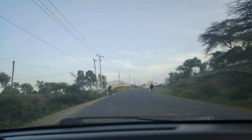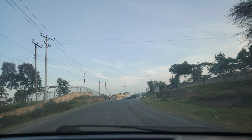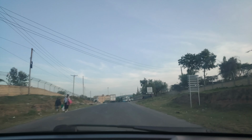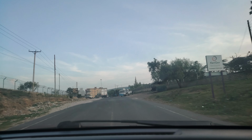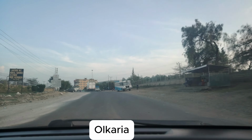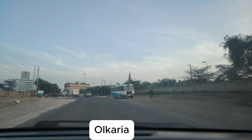Anyway, as you can see, we are approaching our second town of the day, and that is Olkaria. Definitely that is a Maasai name. Well, I don't know the meaning. My mastery of the Maasai language is quite limited, but I'm sure you have Maasai brothers and sisters here. You can tell us the meaning of Olkaria in the comment section.